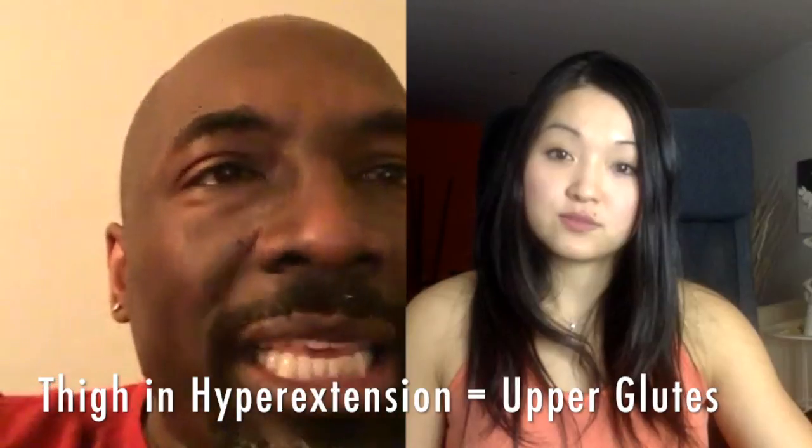Okay. So then let me ask you then. So what would be a good exercise if you wanted to target the upper glutes? So I think anything that pushes your... Okay, so the bone that comes off of the hip that your thigh is attached to is called the femur, right? Anything that moves the femur or your thigh into a hyperextension, that's going to hit the upper glute muscles. So anything that allows that hip to go into hyperextension. So it really doesn't matter the body position as long as it's going into hyperextension.